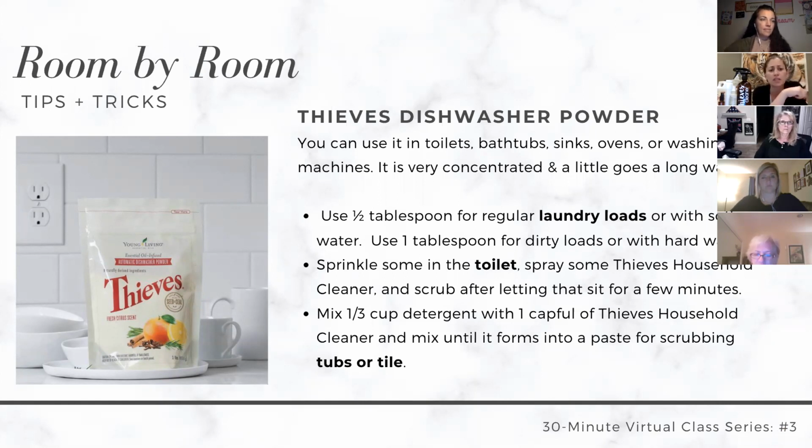So sprinkle some in the toilet, spray some Thieves household cleaner, and scrub it after letting that sit for a few minutes. Then you can also mix 1/3 cup of detergent with 1 cupful of Thieves household cleaner and mix it until it forms into a paste for scrubbing tubs or towel.